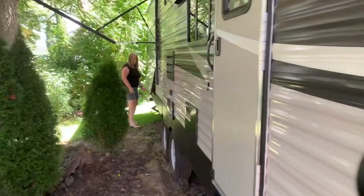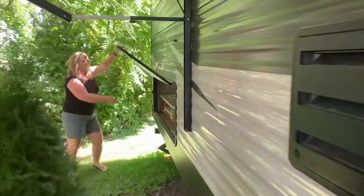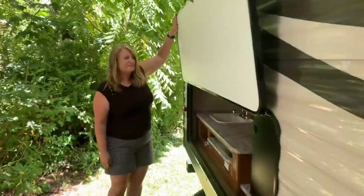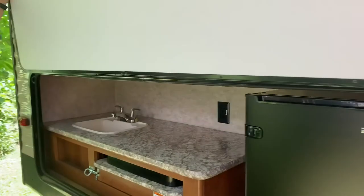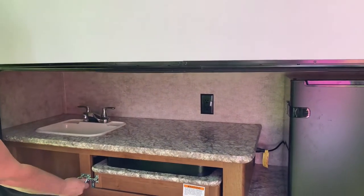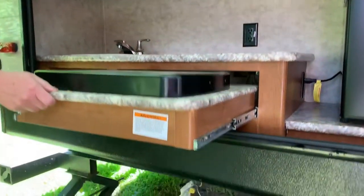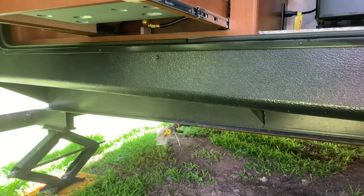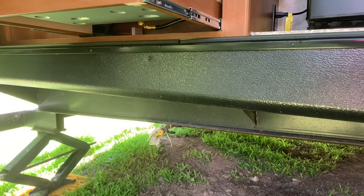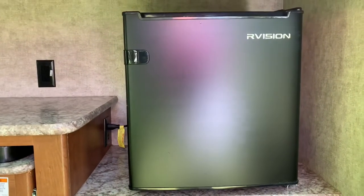We also have a rear kitchen outside. And we were pretty excited when we bought the camper. It's got our sink, it's got a pull-out grill. You just flip the switch, pull out. It has convenient access to the propane up front from down below. And a little dorm-sized fridge.